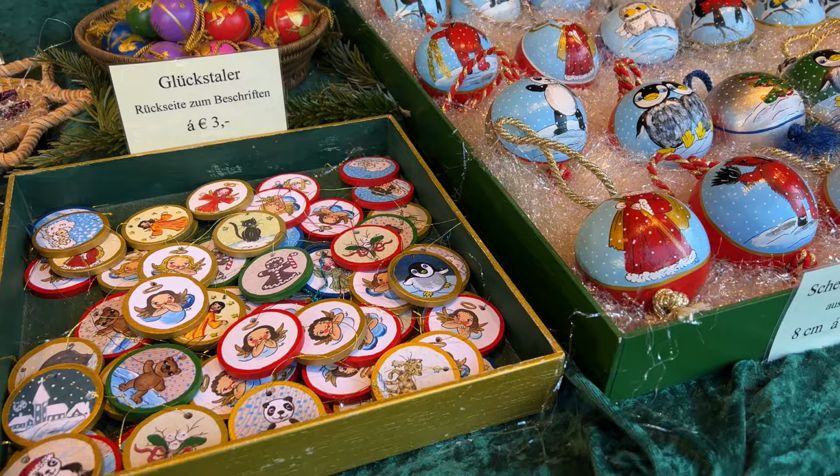I spent some money. We passed by an ornament booth, and they were hand-painted by the person who was running the booth, and they were so cute. I couldn't say no.